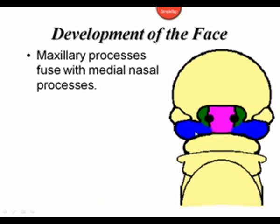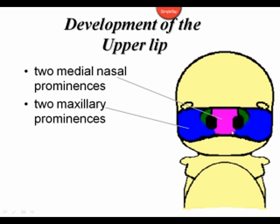The maxillary processes are also going to move towards the midline, and they're going to fuse with the medial nasal processes. The 2 medial nasal processes, here, fused, and the 2 maxillary prominences or processes all come together to form the upper lip, the upper jaw.